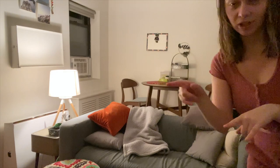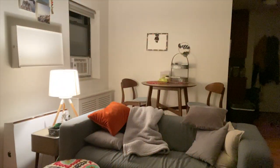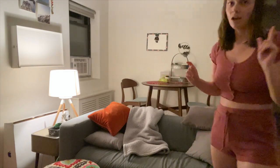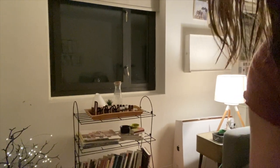I'm gonna turn on my tree, which you can't see because it's over here, but I'm gonna turn on my Halloween tree. If you watched my last video, when I decorated for fall, you would have seen the tree. I'm thinking about lighting this candle. I might not though. I'm thinking about it. But what I will do, and I'll turn so you can see, is put in an oil. You can kind of see my tree.